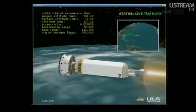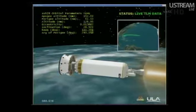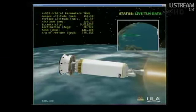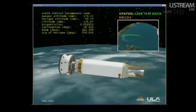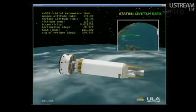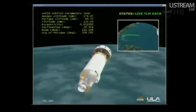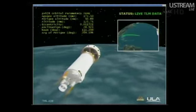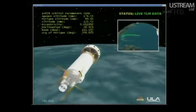Ten seconds to MECO 1. We have cut off. Normal shutdown signatures. We have 4S engines on as expected. Cutoff was right on time. Handing off now from Antigua to TDRS East. And we've begun our turn to MES 2 attitude. Starting to spin up Centaur in roll for our PTC roll.